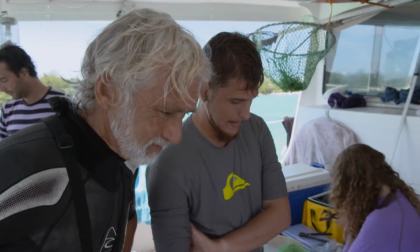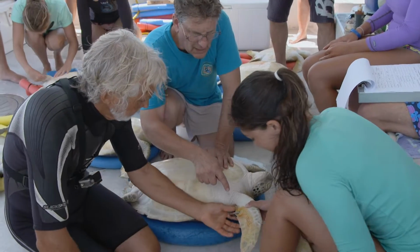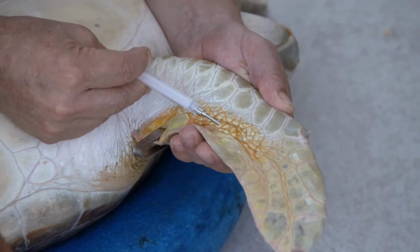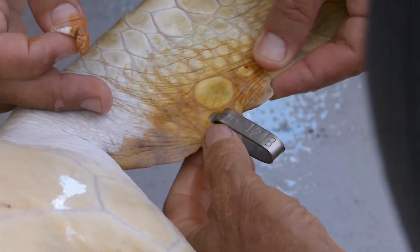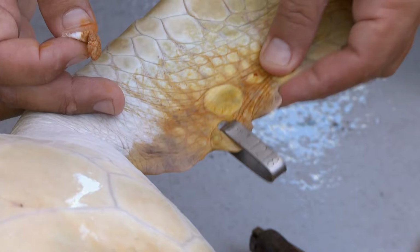Some of the turtles don't have the microchips installed, so after fitting some new external fin tags, Neil and Peter implant new microchips. So, we've got a perfect ID number that's unique to this animal. It means researchers can find this, fishermen will be able to identify this creature by simply reading this tag.